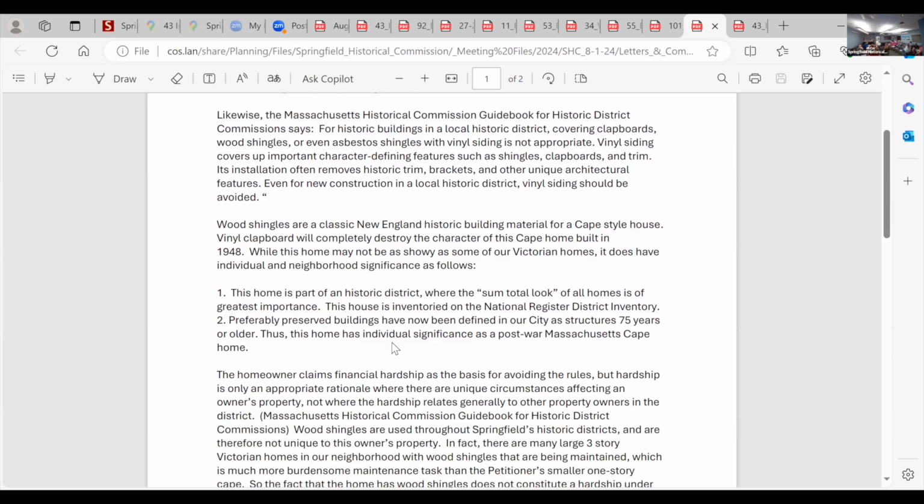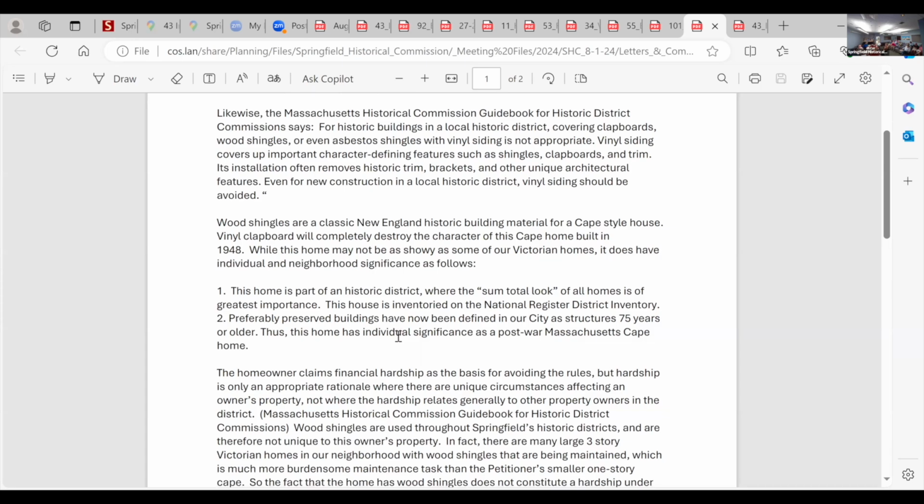While this home may not be as showy as some of our Victorian homes, it does have individual and neighborhood significance as follows. This home is part of an historic district with sum total look. All homes are of greatest importance. This house is inventoried on the National Register District Inventory. Preferably preserved buildings have now been defined in our city as structures 75 years or older. Thus, this home has individual significance as a post-war Massachusetts Cape home.